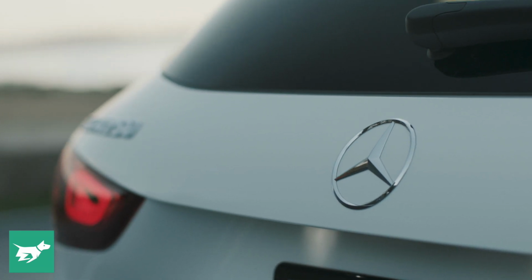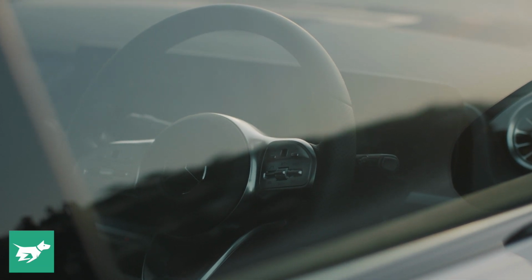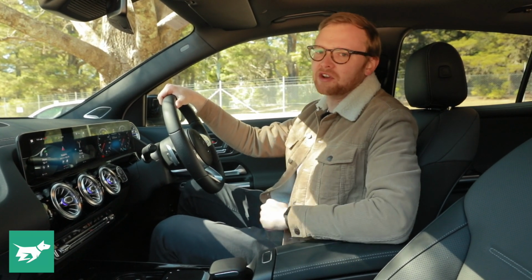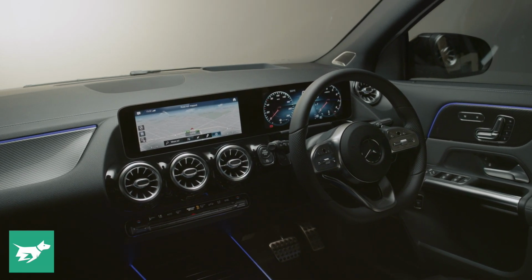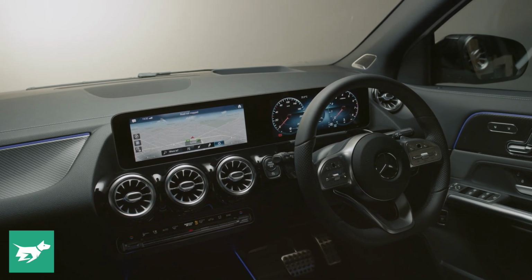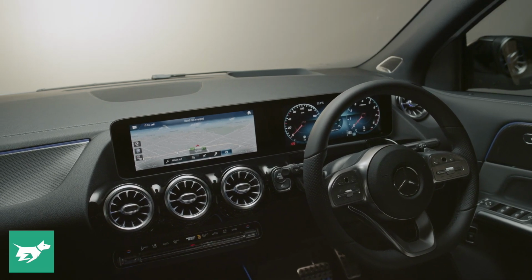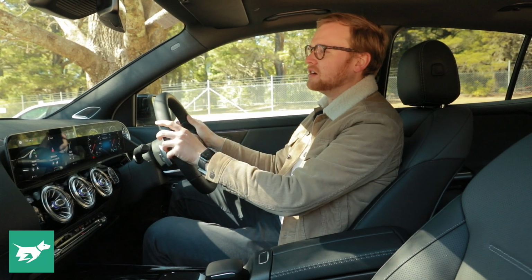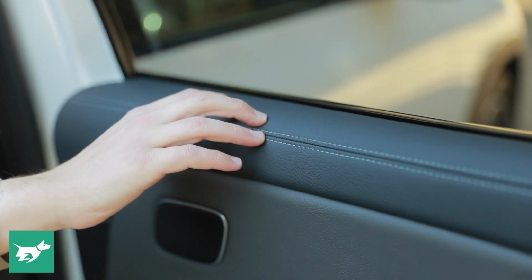But why would you choose a GLA over a vehicle like the Audi Q3 or the BMW X1? Well, it really comes down to this cabin, which is kind of on another level to its competitors. The design, which is really extroverted, won't be for everybody, but I think the way the technology works is good, and quality is also massively better than the previous gen GLA, which was fine, but just quite plasticky in the cabin. Now, almost everything is lined in soft touch materials, and it feels like a proper Mercedes-Benz in here.